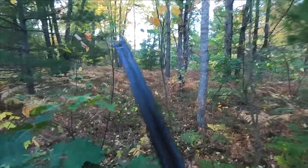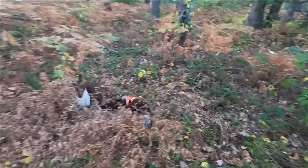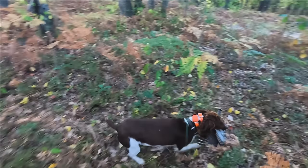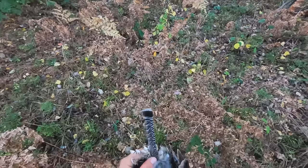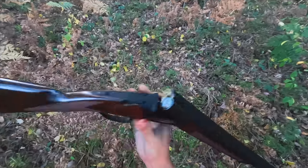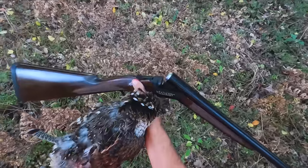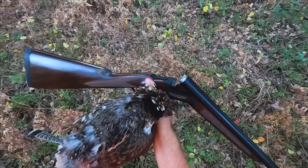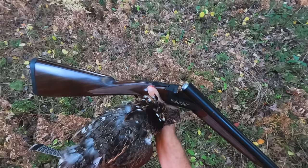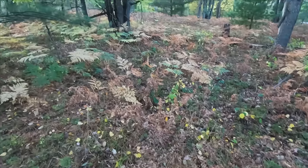And I thought I saw the bird tumble. And we came over here, and it jumped up, and Yeti grabbed it. Made a nice retrieve on it, nice recovery. Good job, buddy. And we get one tail fan feather. First shot at a grouse with the new side-by-side, the Weatherby Orion. New gun I started shooting this year. Just picked it up this week before I came up here. I like it. Swings smooth, feels good.